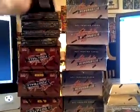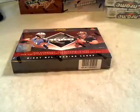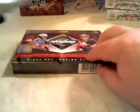We are recording. We're just going to start busting some boxes. Start with 11 limited. We'll just rotate through. This one's a skinny cocoa box. Skinny cocoa box. Skinny box.